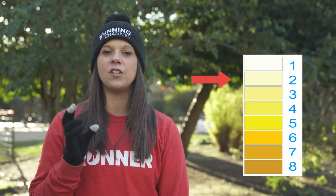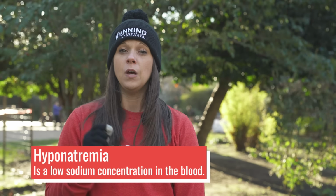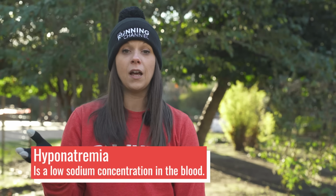So compare your wee colour to this chart here, and what you're aiming for is a light straw colour. So if you're too hydrated and you've drank too much water, you run the risk of going the other end of the scale and your wee will look quite clear. Now that can end up flushing out vital sodium from your system, and at an extreme can cause hyponatremia, which is really serious but also luckily very rare. So just be very sensible when it comes to hydration.